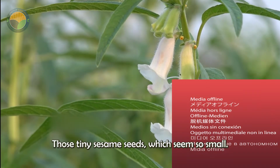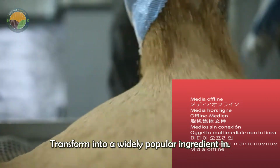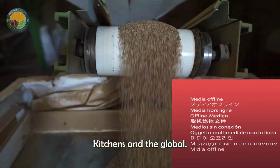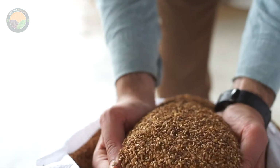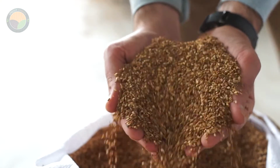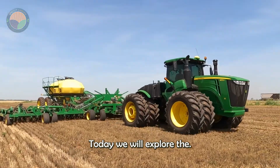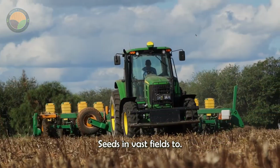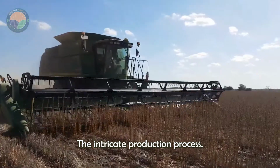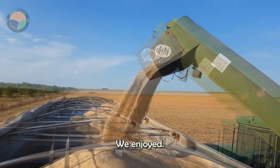Have you ever wondered how those tiny sesame seeds, which seem so small, transform into a widely popular ingredient in kitchens and the global food industry? Today, we will explore the fascinating journey, starting from sowing seeds in vast fields to the intricate production process of the beloved sesame products we enjoy.